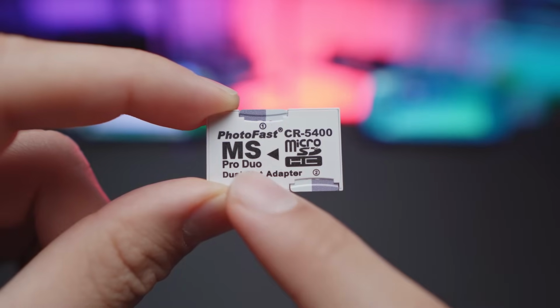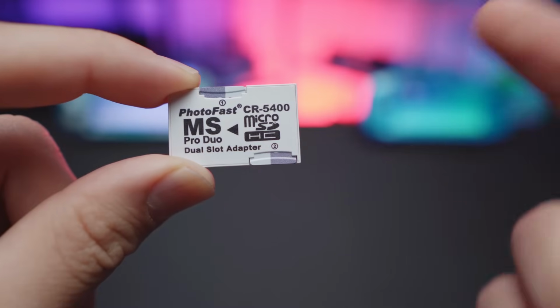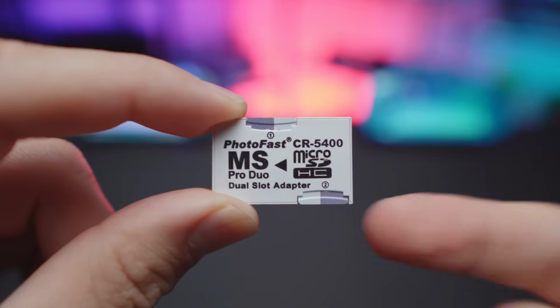The fourth reason is that the controller on these things is not fast enough to process data onto two SD cards, meaning that running one SD card will actually run faster than two SD cards using this adapter.